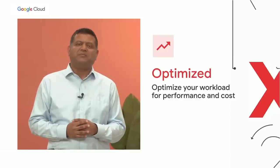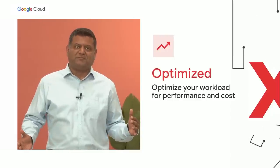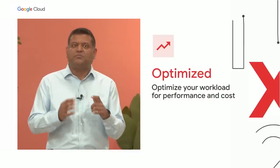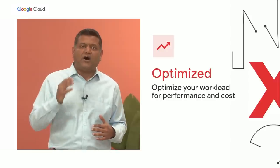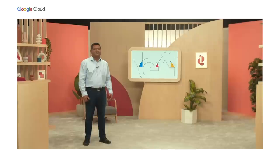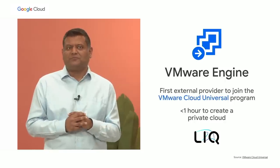We've shared a number of ways in which we've built our infrastructure to enable transformation. But we also continue to build solutions and products tuned to support your top workloads and data applications. And we've optimized these for both performance and cost. One example of this is Google Cloud VMware Engine.